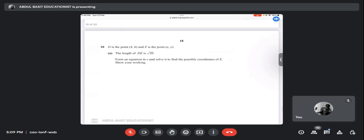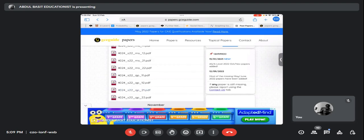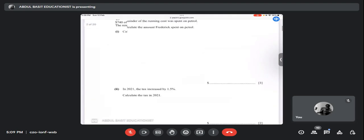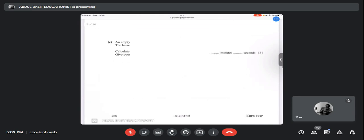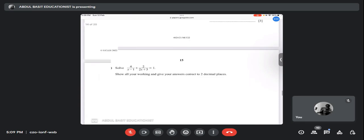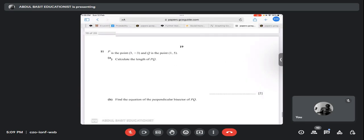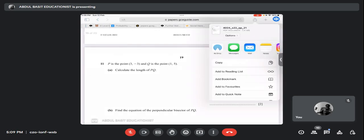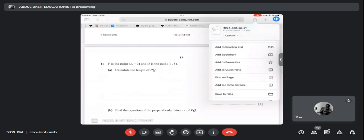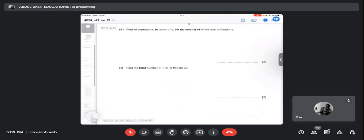D is the point (4, 6) and E is the point E. रिमेम्बर दैट. लेंथ का फॉर्मूला लगाना था इसमें. ऐसा ही है. चलो ना गाइस, से यस और नो. Yes. हाँ चलें ये कर लेते हैं भाई, रिकॉल हो जाएगा क्वेश्चन का. इट्स 2-1 मई जून 22.